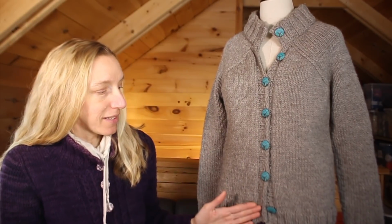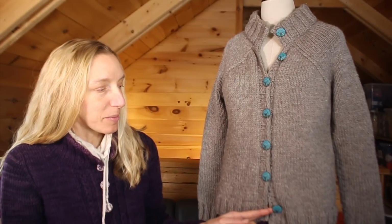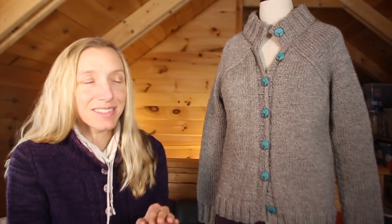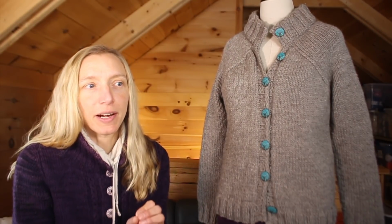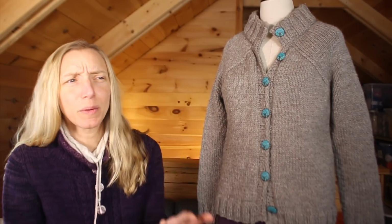Now, the button band that Kate Davies includes for this pattern is, I think, pure genius. The finishing work on this cardigan actually took an entire day of knitting, and it was so worth it. At first, I was reading the pattern and thinking, really, do I want to go to all the trouble to do it in this order and this way? And let me just say, Kate Davies does a brilliant job with finishing this sweater.